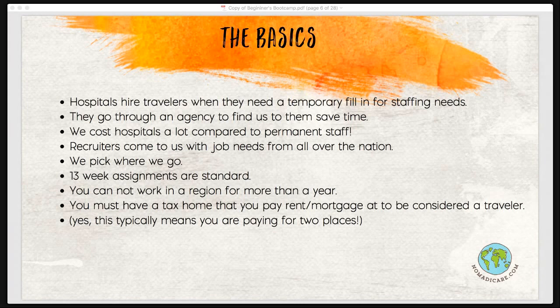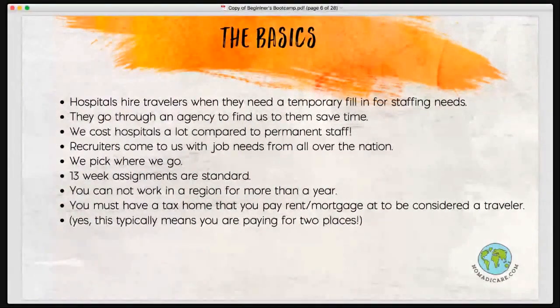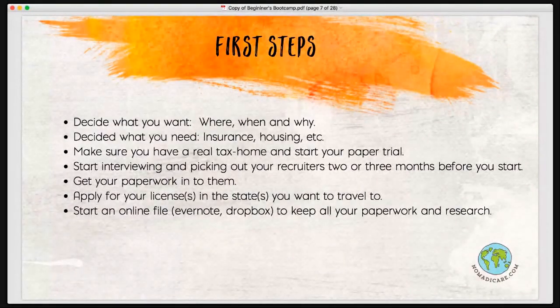And then know that you have to have a tax home, which essentially does mean that you're going to be paying a rent or a mortgage in typically 2 places. There are a few exceptions, but in general, most of us out there are paying 2 rents. So yeah, we do get paid more money, but we also are paying double for our housing. And if at any time you guys have questions, feel free to pop them on over there.